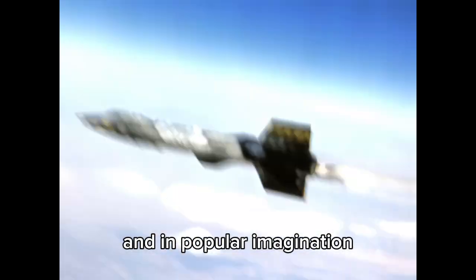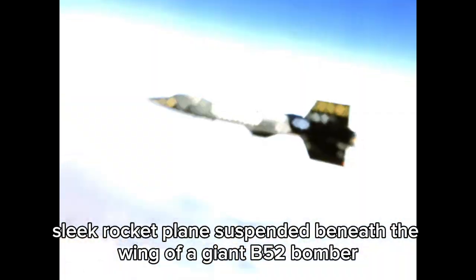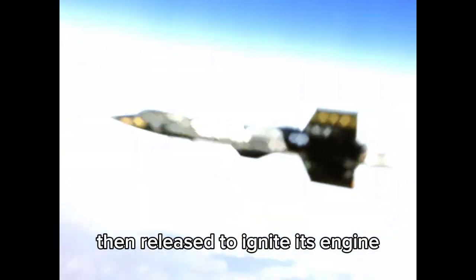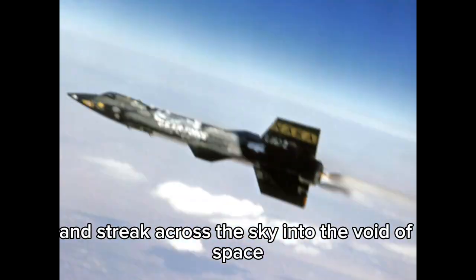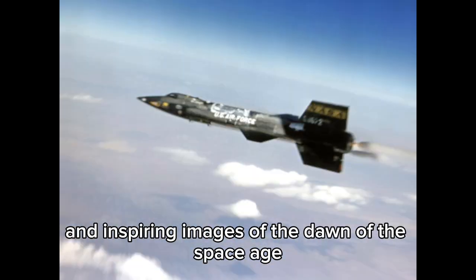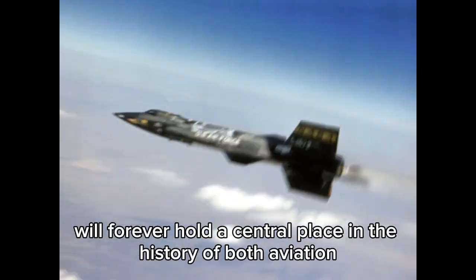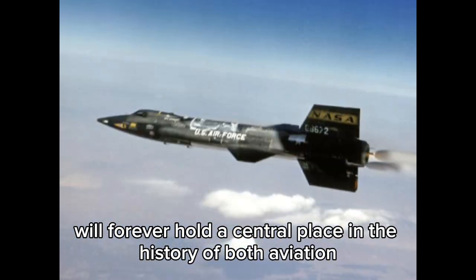And in popular imagination, the black, sleek rocket plane suspended beneath the wing of a giant B-52 bomber, then released to ignite its engine and streak across the sky into the void of space, remains one of the most evocative and inspiring images of the dawn of the space age, ensuring that the NASA/USAF X-15 jet will forever hold a central place in the history of both aviation and astronautics.